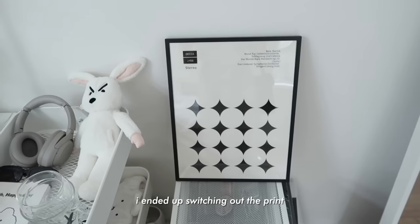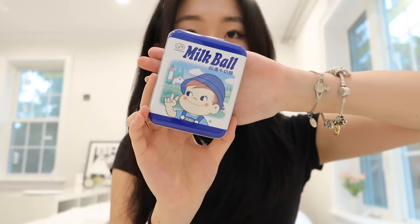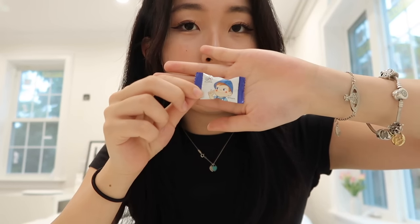Oh my god. So while I was cleaning, I found these candies that I got from Hong Kong, and these are milk balls. I haven't opened it yet, but the packaging is literally so cute. They all come individually wrapped.